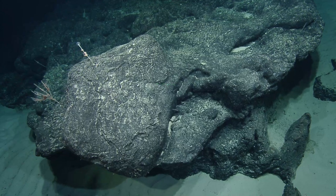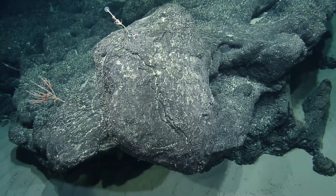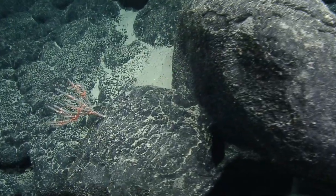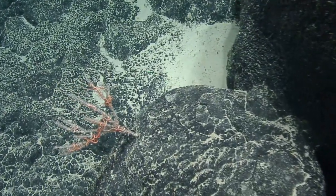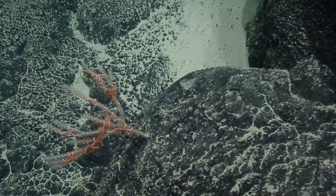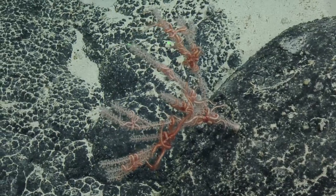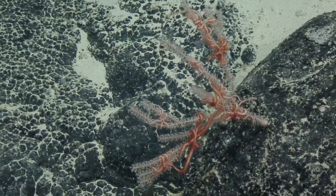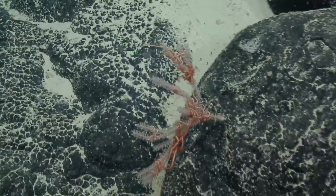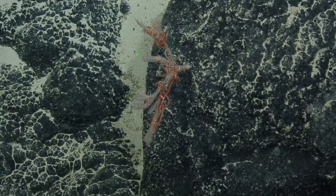Can we check out the coral, please? This is a primnoid of some type, likely Narella. And it is just loaded down with ophiocanthid brittle stars. That's a heavy brittle star load for a mid-sized coral. All right, I think that's all I need. Thank you.